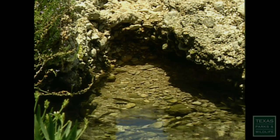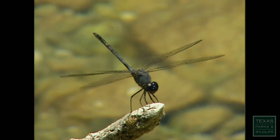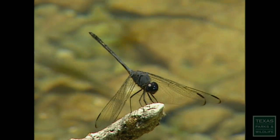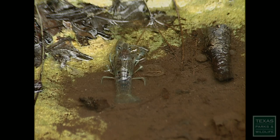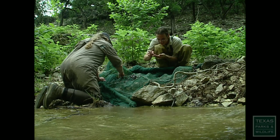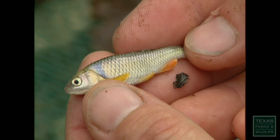A stable spring provides a very productive habitat. Certain plants and animals found there can reveal the condition of the spring. The purpose of collecting the fish and the insects, what biota we find there can tell us something about the health of that aquatic ecosystem. So there's sort of a scoring system based upon what you find there that can tell us whether or not it's healthy or degraded.